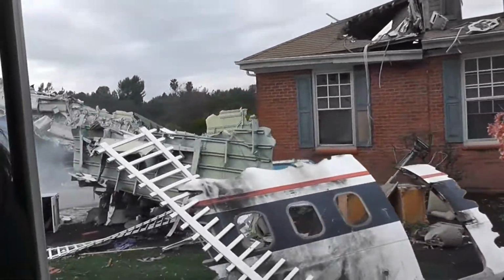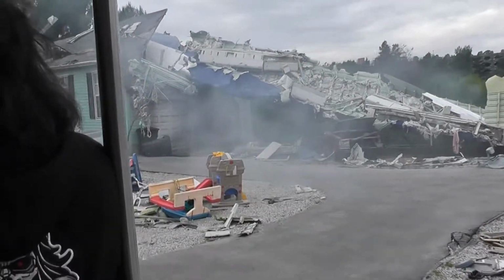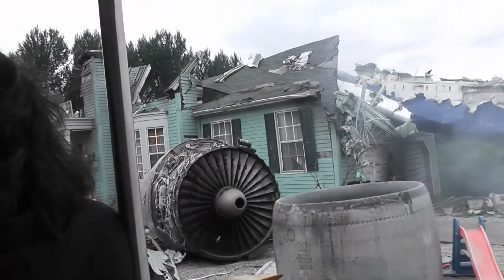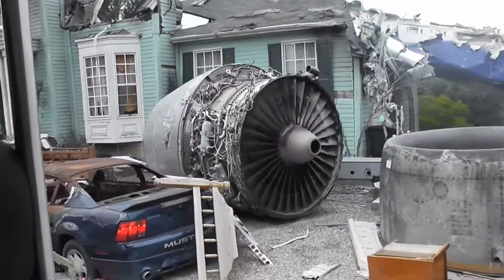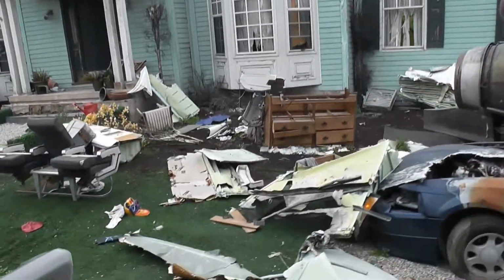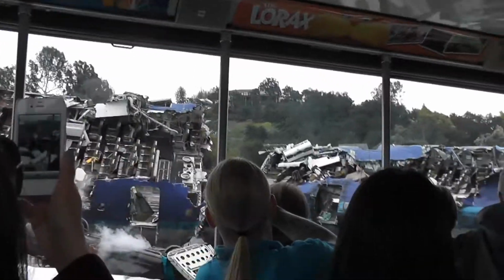Now this is all that remains of the neighborhood where Tom Cruise hides out in the film. And in case you're wondering, yes, that is an actual Boeing 747. It was destroyed specifically for this incredible scene. Here to tell you a little more about the carnage that you see all around you will be Rick Carter. He was the production designer for War of the Worlds. We'll also hear from director Steven Spielberg.